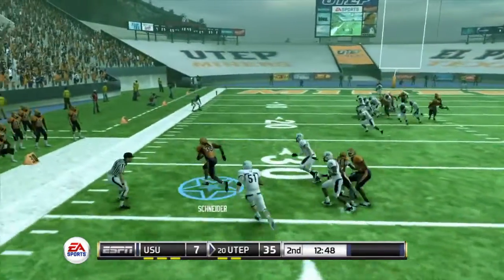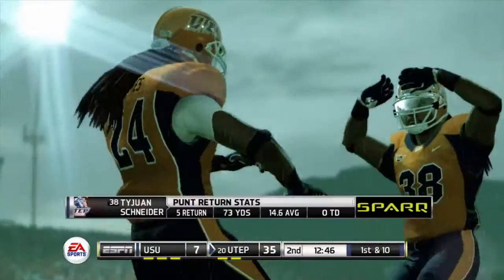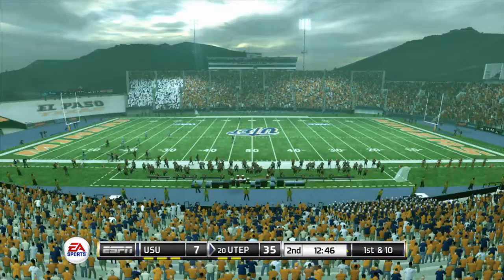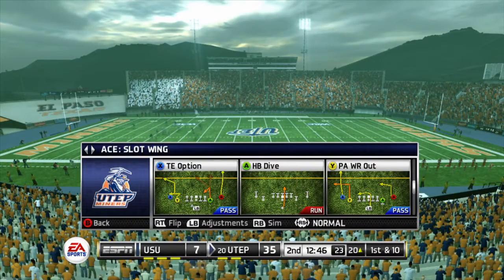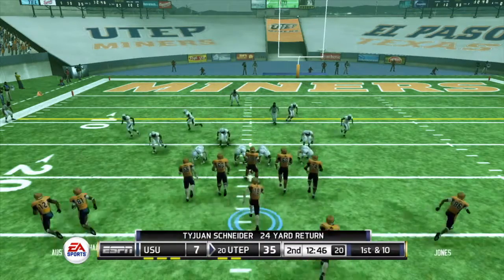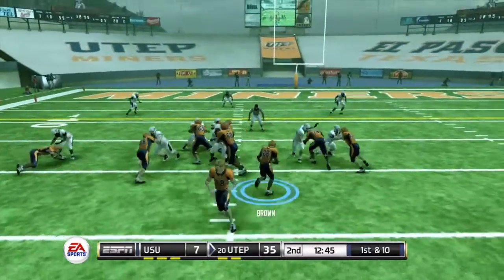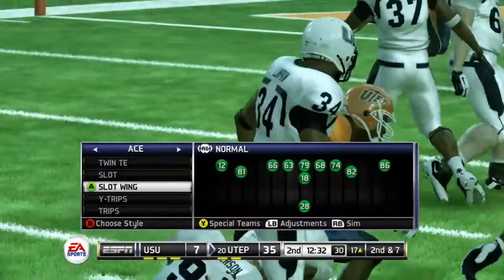Snyder fields it at the 44. Knocked out of bounds at the 20-yard line. Nice yardage on the run back. We'll see if they can get it in as they start this drive in the red zone. Texas El Paso. Up by a bunch. Run the middle and nothing there. Brown gets 3 yards on the play.